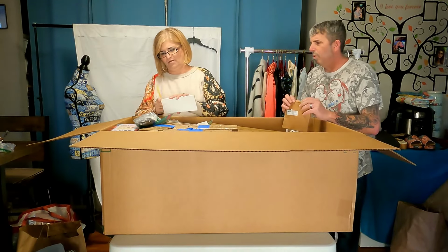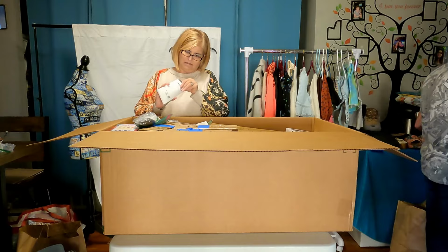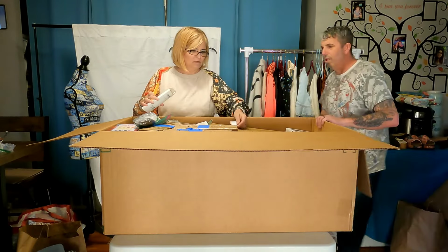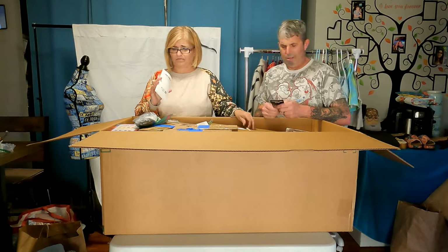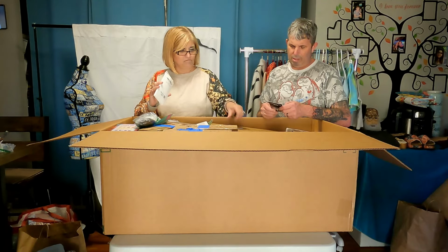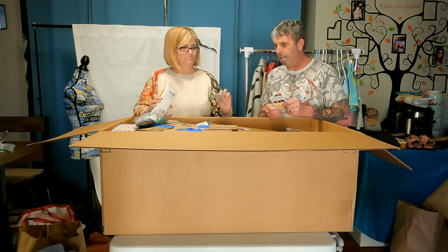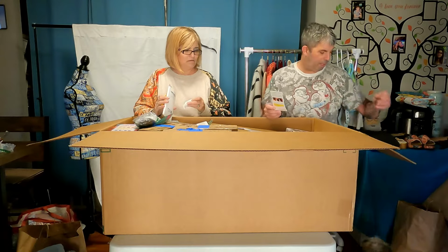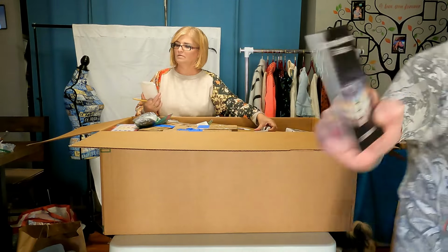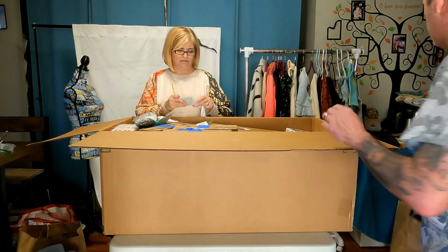All right. What do we have here? Camera lens glass. I don't see glass. Any value in this? Put them over here with the worthless coat hangers. Is that a big old tweezers? It says something about a camera lens. Oh, it's camera lens glass. It's some kind of camera lens kit, to get the glass and everything for iPhone 13. It's a replacement lens for your camera, for the iPhone 13.